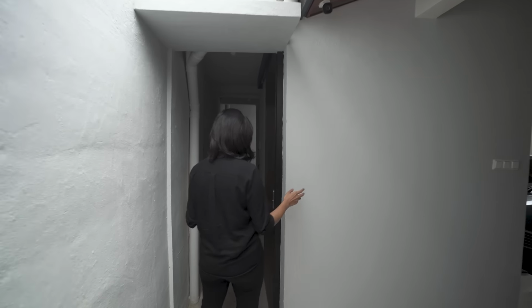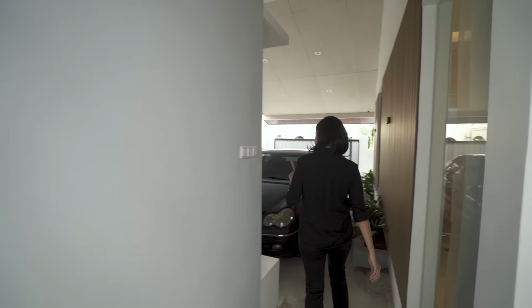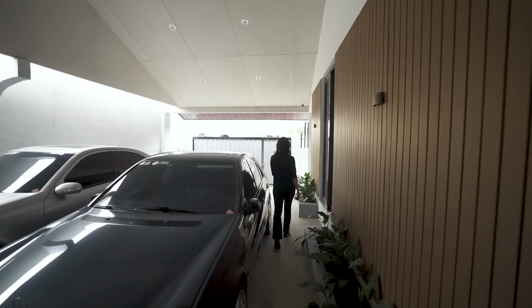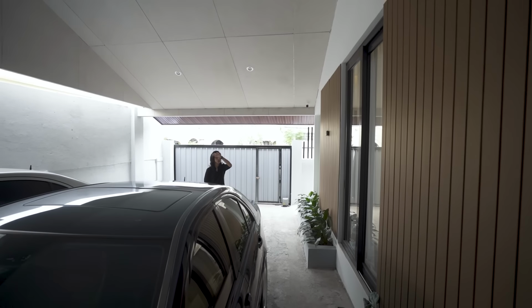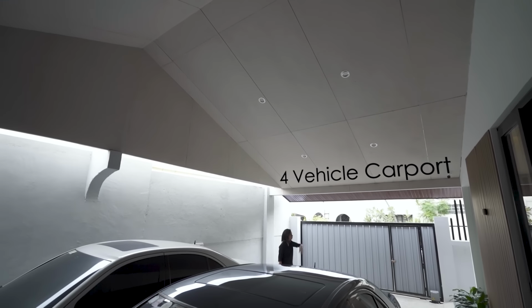I'm impressed. Okay, so over here, you have your staff area, pero hindi na tayo dadaan dyan. Dito na tayo sa kabila. So that I can also show you the 4-vehicle carport. Super high ceiling. It basically follows the roof shape throughout the entire home.